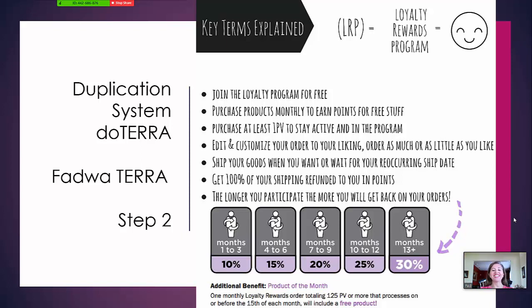You can edit and customize your order, just like I showed you my order. You can ship your goods for recurrent shipping day. Mine is always there. Let's say I forgot one month, I'll get what I already had there, which is fine because I need my shakes every month, I need my detergent every month, and I need the soap that we use to do the dishes every month. So even if I forget to edit, it's things that I need on a monthly basis.